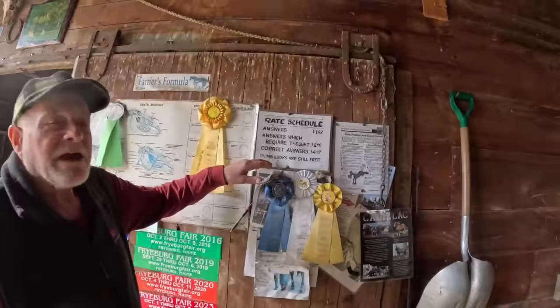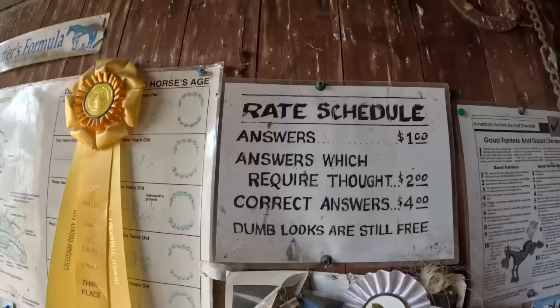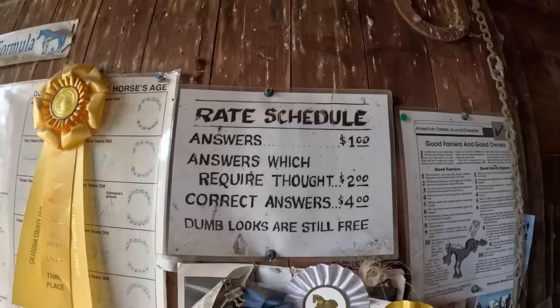I do a pair in the morning and maybe one or two saddle horses in the afternoon, and they come here. Oh, you do it for other people, not just yourself? Well, just since I had my shoulder repaired, the second one on this side and the first one on this side. So last year I was slowed right down, but now I'm back. So that really helped you? Absolutely. People ask me, what do you charge? And that's what I charge. Answers $1, answers which require thought $2, correct answers $4, dumb looks are still free. I'll just keep with the dumb looks.